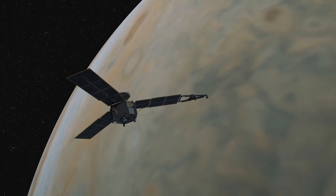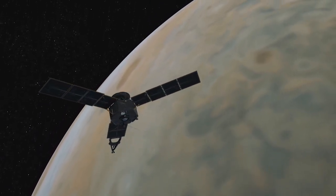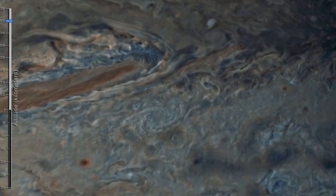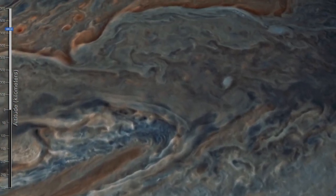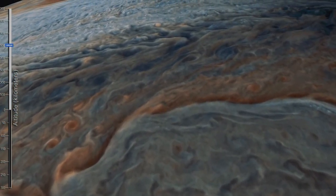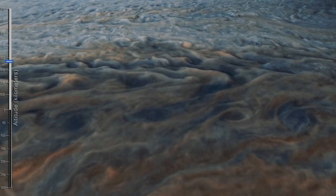And one of those puzzles is the so-called Great Red Spot. And while its presence in a turbulent gaseous planet is not unusual, the scale is. The red spot covers an area twice as large as Earth. And we're going to go right over the Great Red Spot. And that's really going to be the first time that we get a close look at that and to see what it's like underneath the top surface layer. I mean, how deep are the roots to that?